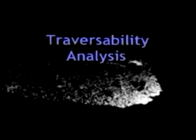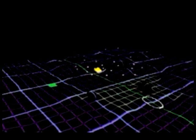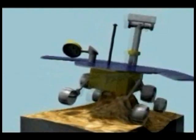This 3D model is evaluated for safety across a grid at rover wheel resolution. For each grid cell, points within a rover-sized patch are fitted to a plane and rated for traversability. Each patch is checked for steps, excessive tilt, and roughness.